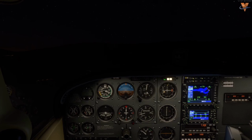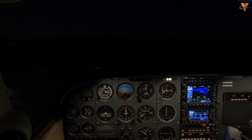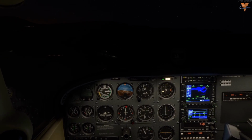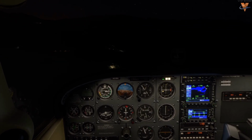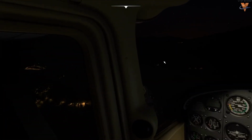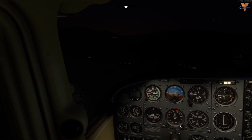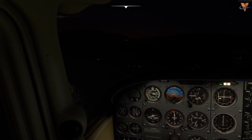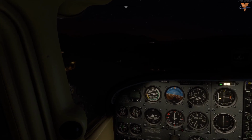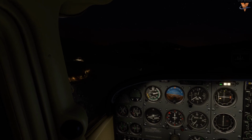Alright. I'm going to get us full flaps. There's your second notch. And the final notch of flaps. And we're just going to approach here at 60 to 70 knots. And we're just going to be very careful. We'll get the heading bug over on our runway heading, just so we have that as a reference here.